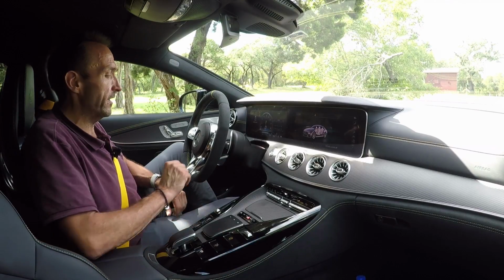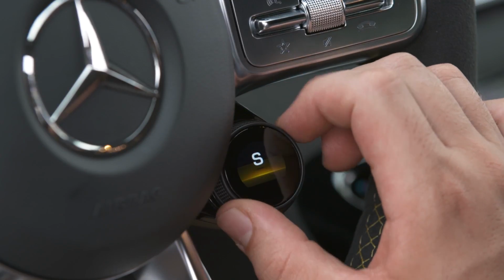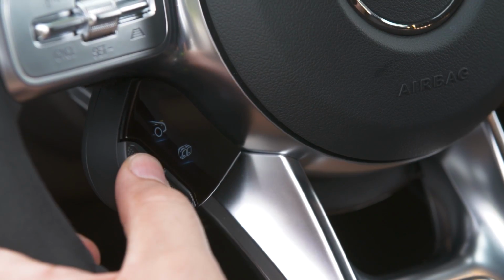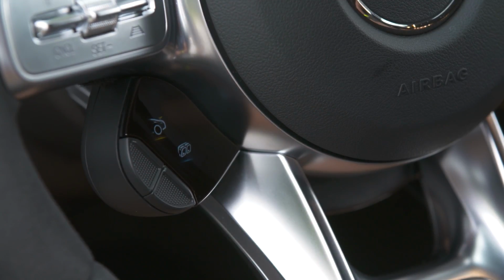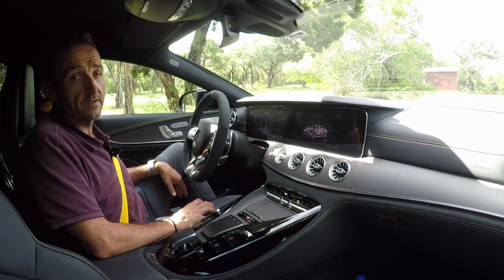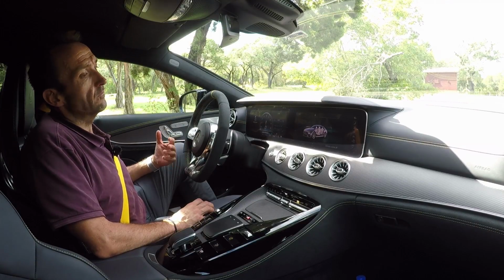And a bit inspired by Porsche, we have 2 more dials at the steering wheel. One also for the different drive modes and one for exhaust and damping. And they're all with a little display showing you in which setting you are at the moment. Really cute, really neat, and very modern.